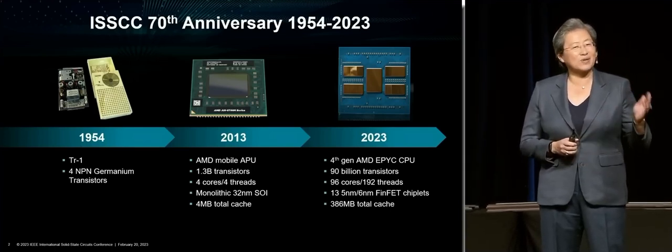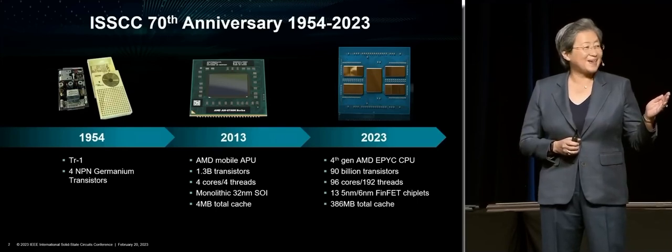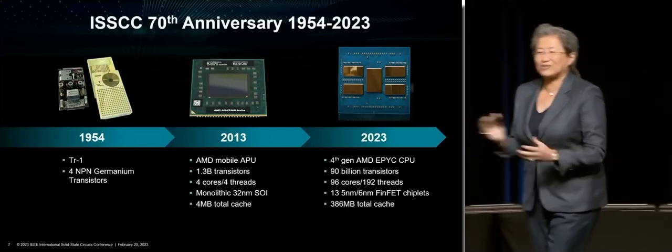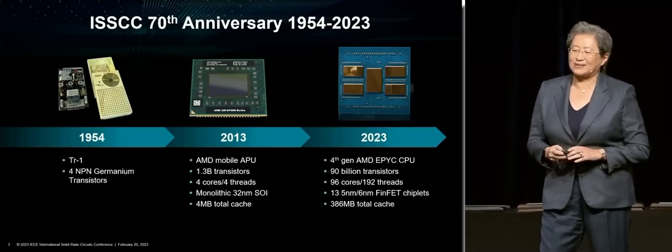Now, how many of you were actually here 10 years ago at ISSCC? Actually, that's a pretty good number. That's a pretty good number. So all of you have together helped us get to what we have achieved over the last 10 years.